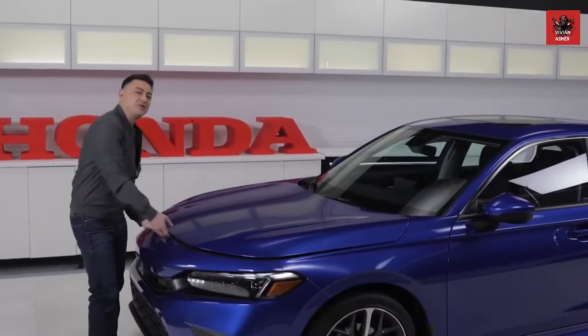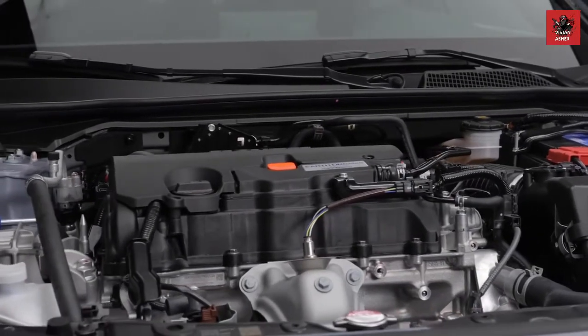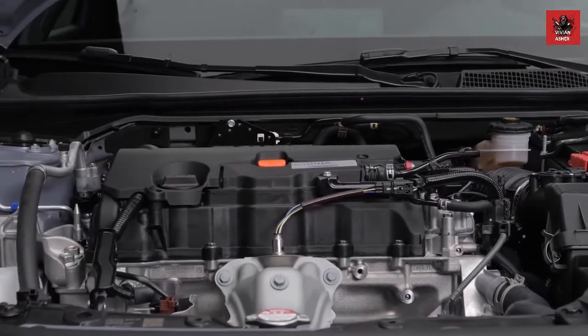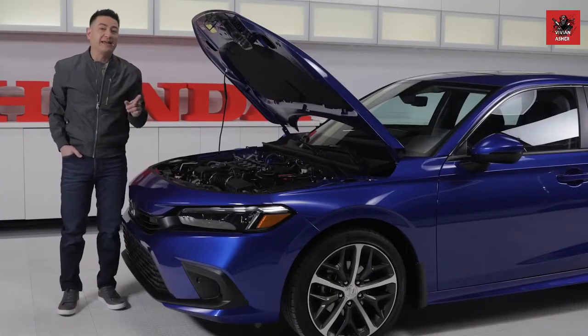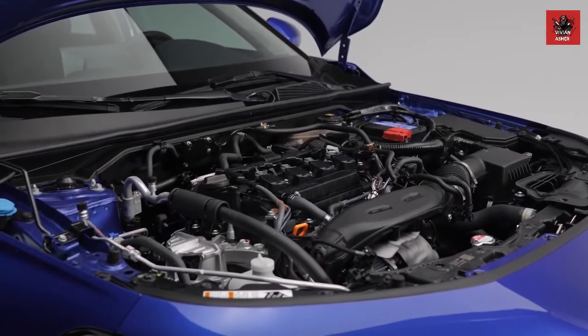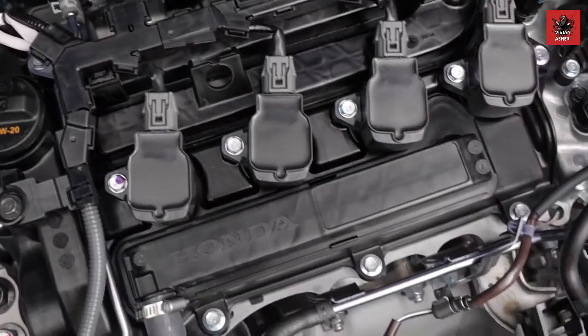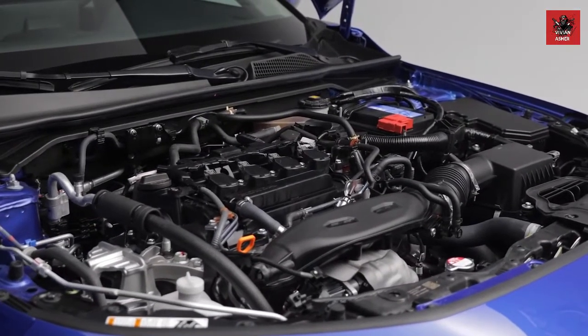Speaking of which, there are two engine options available on the new Civic. The first is a 2-liter, producing 158 horsepower and 138 pound-feet of torque. That's available on the LX, EX, and Sport trims. The other option is the 1.5-liter turbocharged engine, which produces 180 horsepower and 177 pound-feet of torque on the Touring trim. And this is a Civic, so you know they're both incredibly reliable and efficient.